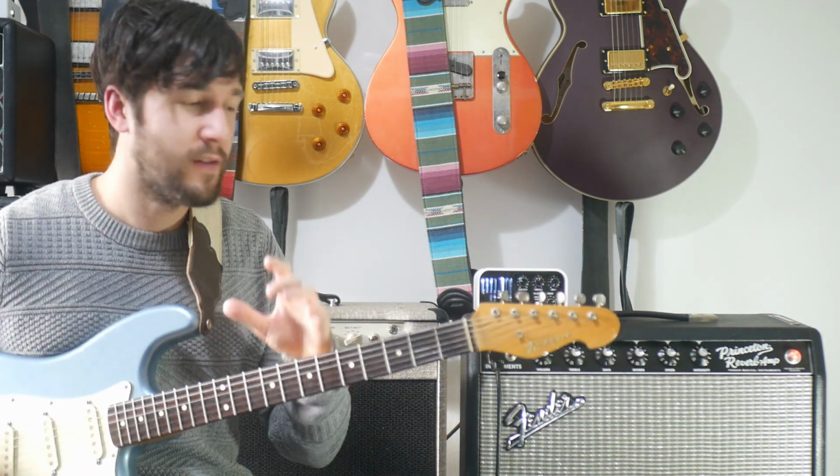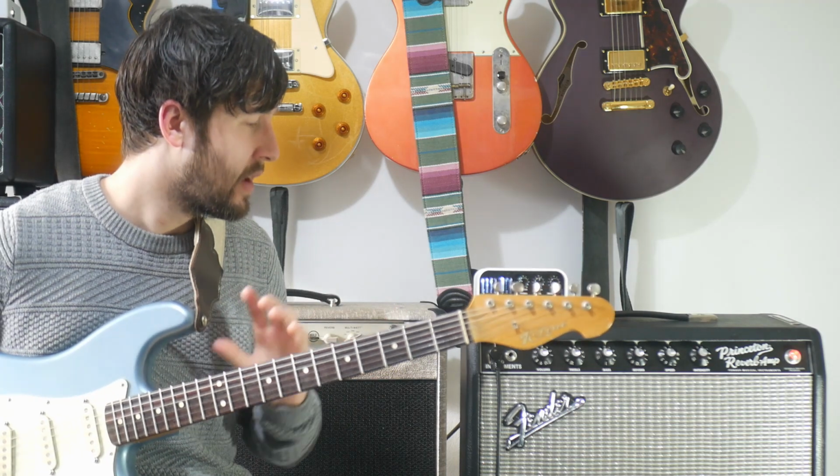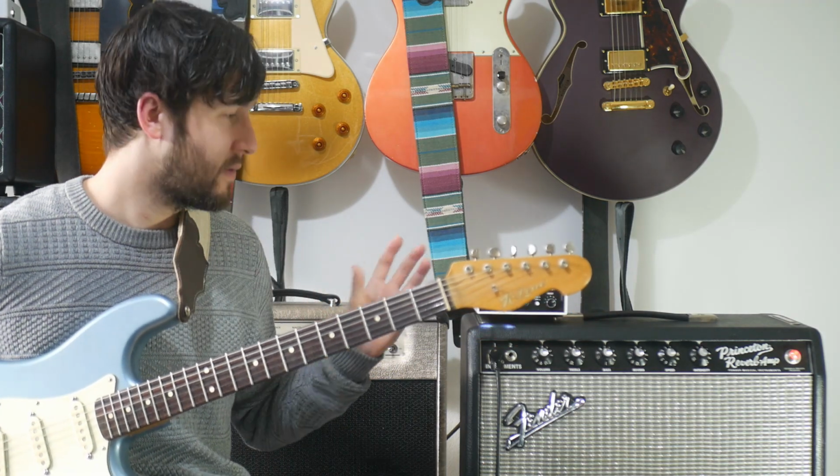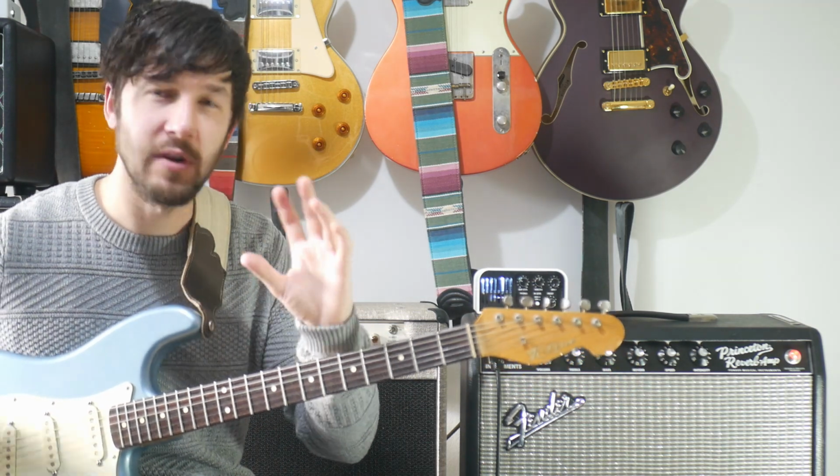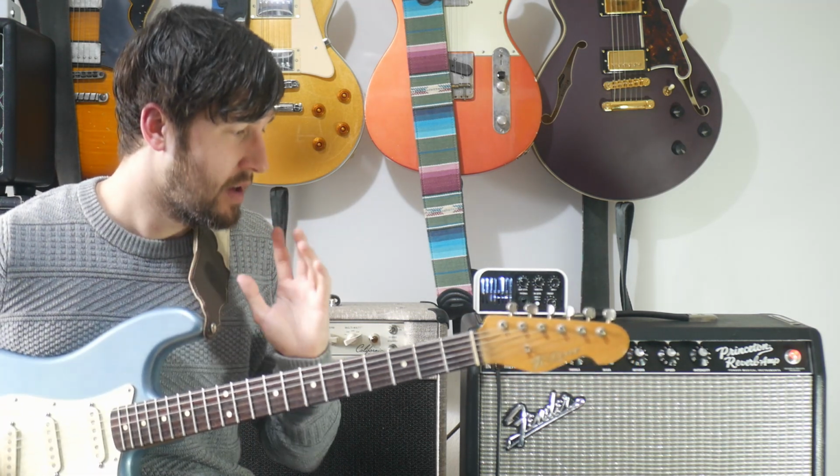And so I've got a Celestion Gold on the way, and that should be fairly interesting. I've heard good things about the Celestion Gold. Supposedly it's going to smooth things out a bit.